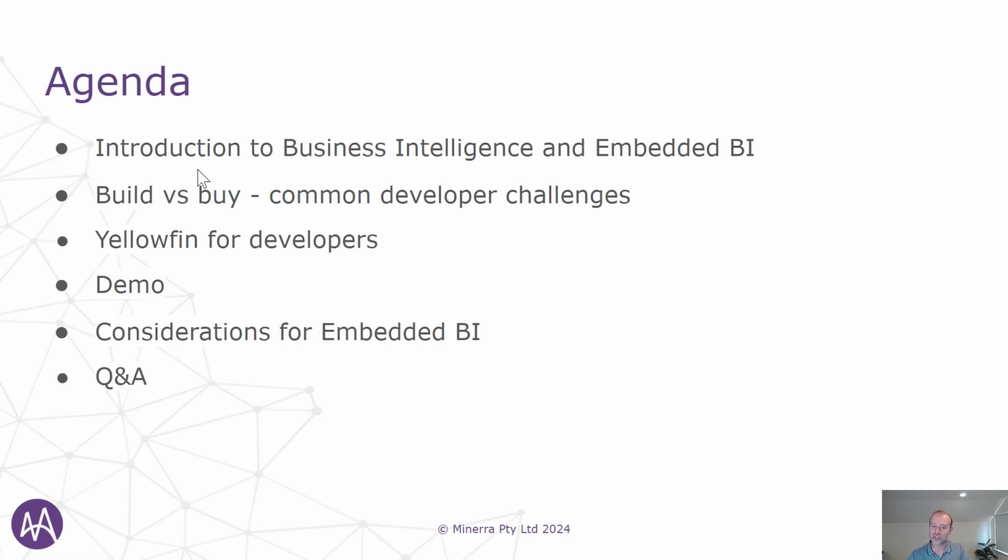We're going to then deep dive into Yellowfin for developers. So we're going to talk about the developer toolkit. We're going to talk about some of the APIs and multi-tenancy and some other really critical and important features that will help you get Yellowfin tightly embedded into your product. White labeling is another thing we're going to talk about.